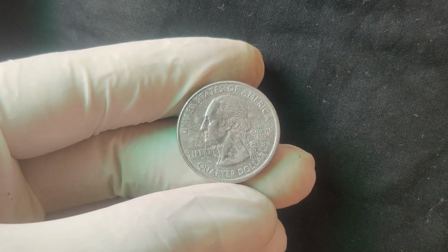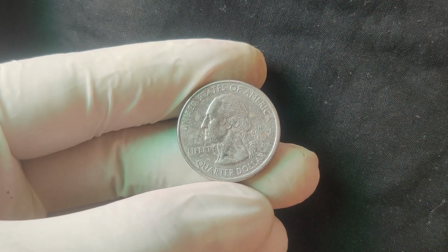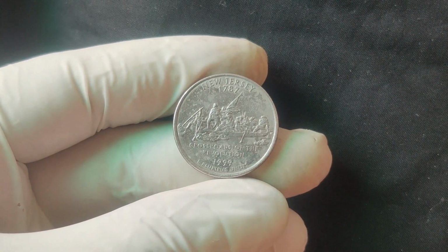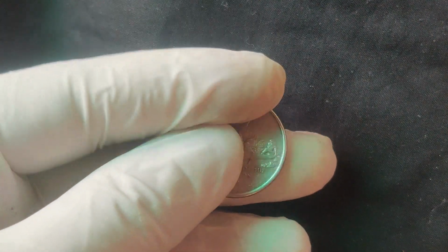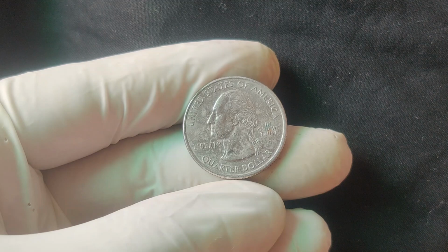quarter was no exception. So, you might be thinking, how do I find one of these rare coins, or at least something close? While it's highly unlikely that another 1999 D die cap error quarter will be found, there are still other mint errors and rare quarters out there that are worth a lot of money. When searching for valuable coins, here's what you need to keep an eye out for.